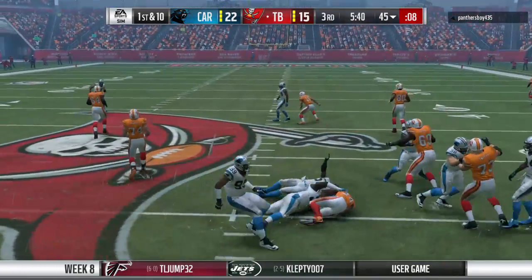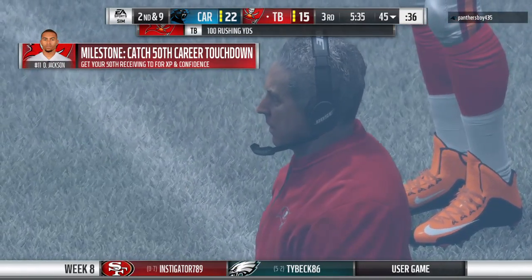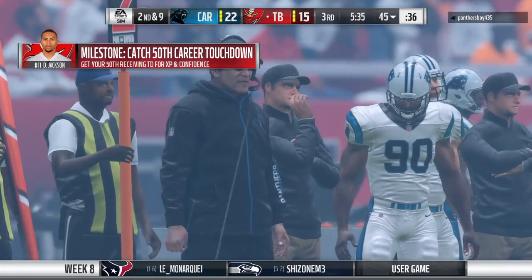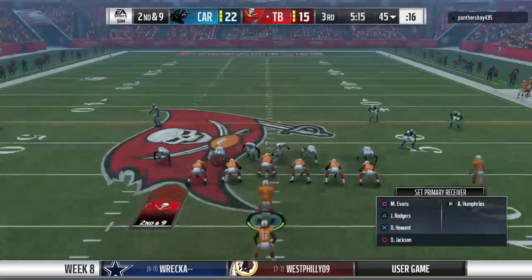Now a handoff looking right. And he'll take this one up close to about the 45. Credit him with a 1-yard gain there to make it 2nd and 9. And that last carry puts him right at 100 yards for the game. So how has he done it? Because he's been patient, followed his blocks, let everything develop, and then burst through for big gains.